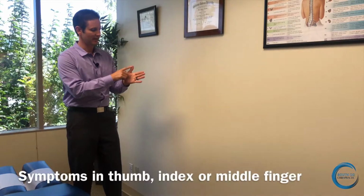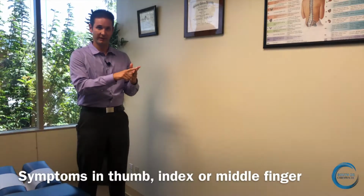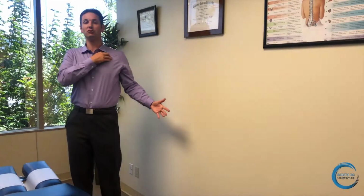What that's going to do is that's a nerve flossing technique that will take the nerve, stretch the nerve out, and any areas that have adhesions will start to loosen up and hopefully take care of some of the problems you may be experiencing from this. Now, if you have the symptoms in the thumb, the index finger, as well as the middle finger, you'll first want to start with a pec stretch, because many times these issues are stemming from the neck or the chest, and as I said, poor posture has a significant effect on this.